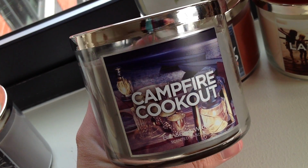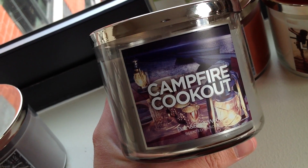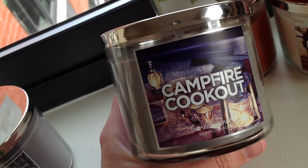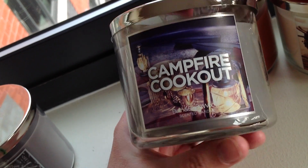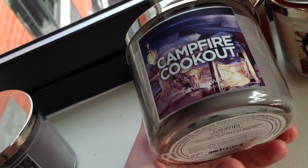They're sort of the new standard that they seem to be using, which is just a square label, matte photo, a silver border, and then just a light sort of gloss on the text, the candle name, and then it just says Bath & Body Works scented candle. These are all, of course, straight up Bath & Body Works with your standard labels.